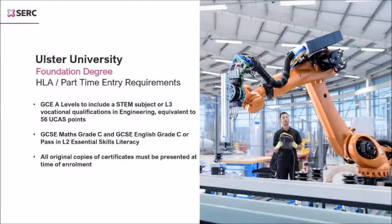Then for the part-time or the higher level apprenticeship, the entry requirements are slightly different. But one of the preconditions for the higher level apprenticeship is that you have a job and that employer signs up to the higher level apprenticeship program. Entry requirements are very similar. The only difference being that instead of 64 UCAS points for the full-time foundation degree, you only need 56 UCAS points. Okay, so again, the GCSE and English requirements are the same, and again, we must see the original certificates at the time of enrolment.